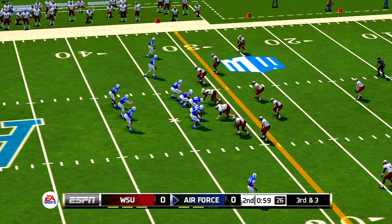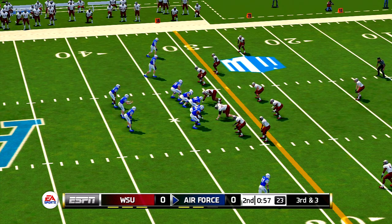Roger. 51, Mike. Mike, 51. Ready. 390. Green.